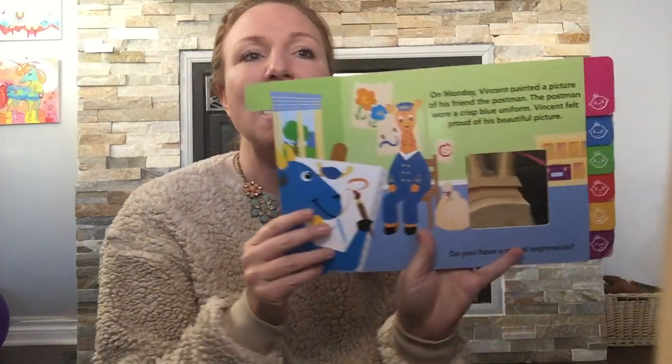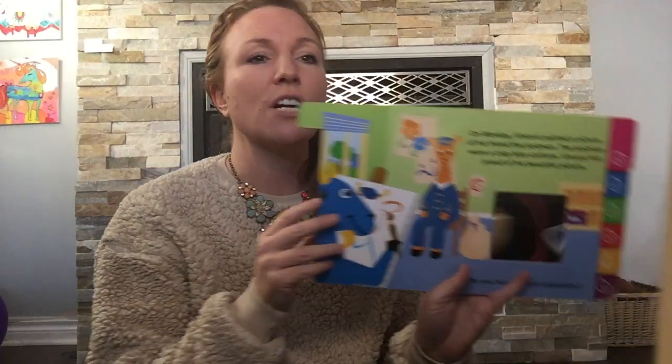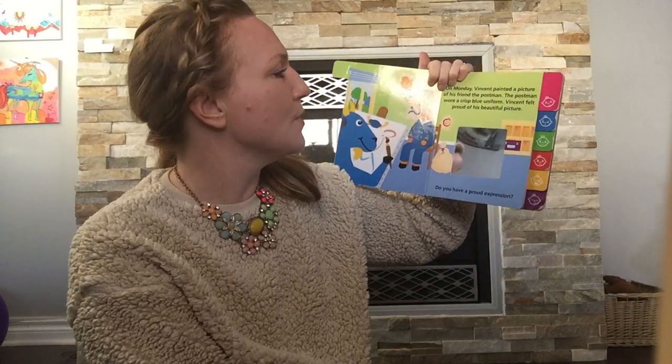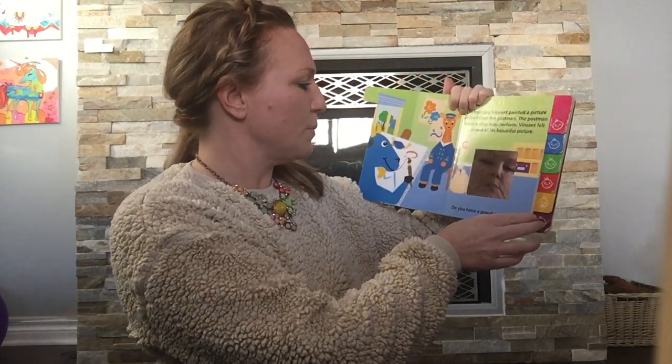On Monday, here's our picture. Oh, sorry, my finger's in the way. On Monday, Vincent painted a picture of his friend, the postman. So we're going to make the letter M and then flip it inwards and then do a little circle. The postman wore a crisp blue uniform. Vincent felt proud of his beautiful picture.